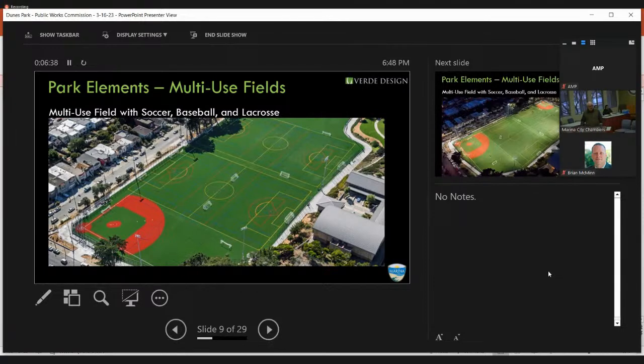So here we have baseball with several different base distances. We have soccer. We have soccer for U14 and above, and then the smaller ones are also shown, which are maybe hard to see. We have lacrosse. I think we had rugby. And then in the far corner, we had another backstop too. But this allows you to play all kinds of sports.